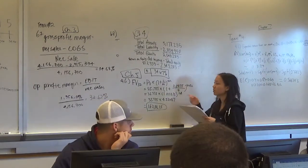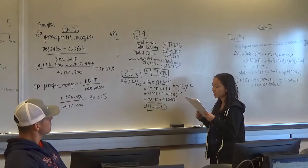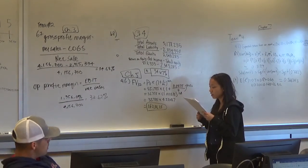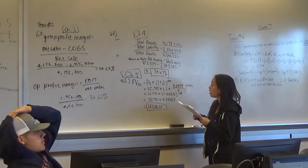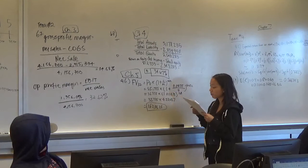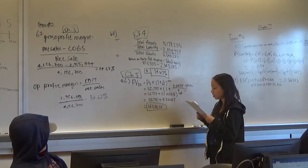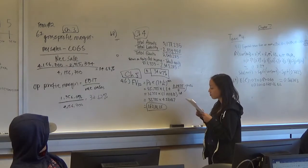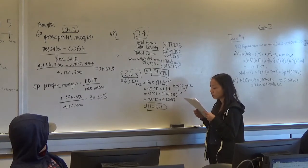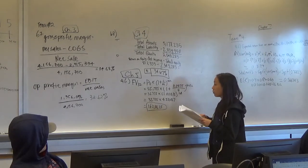So the question for chapter 5, number 46 is saying a person received an inheritance of 35,775, which I put as a present value, and then he plans to invest in the fund. If he can earn 4.75% per year with quarterly compounding for 32 years, how much will he have accumulated? So now you need to calculate the future value of it.